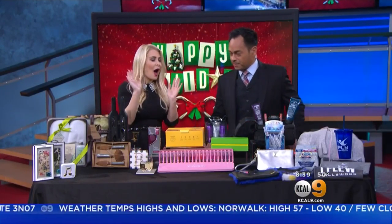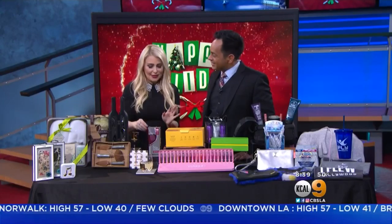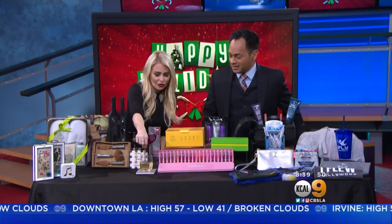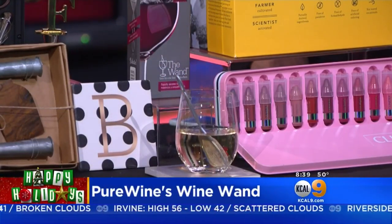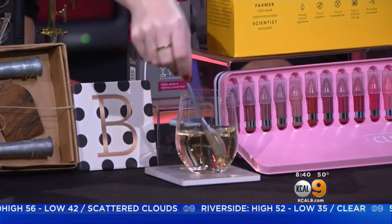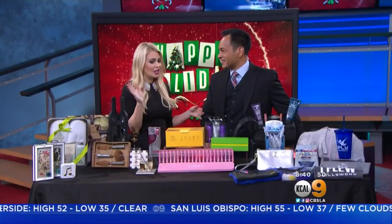Very nice. Then, you've been hearing about this all over the place. Yep. Okay, Pure Wine has come up with the wine wand. This is a wand that actually gets rid of the sulfites, the histamines, so you can skip all the side effects of drinking the wine, but savor the flavor. You just put it in there and mix it. You mix it up, leave it in there for 3 minutes, take it out, and then it's still pure, amazing wine, but you're not gonna have that hangover.